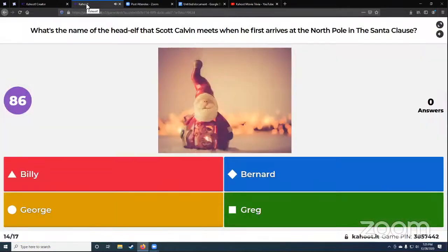What is the name of the head elf that Scott Calvin meets when he first arrives at the North Pole in the movie The Santa Clause? Is it red, Billy? Blue, Bernard? Yellow, George? Or green, Greg? And we have 68 seconds left on the clock for the movie The Santa Clause.